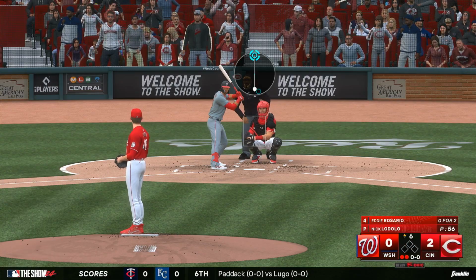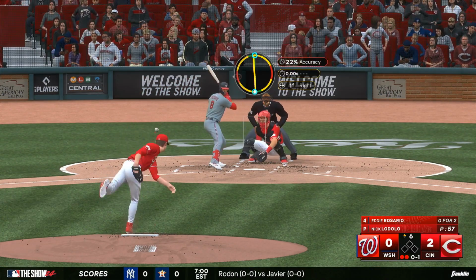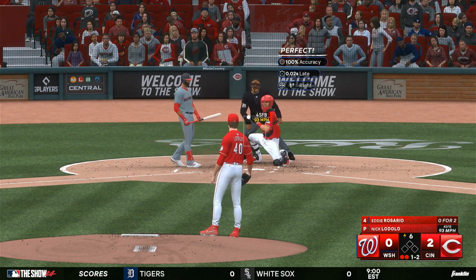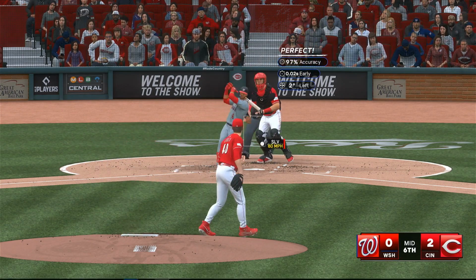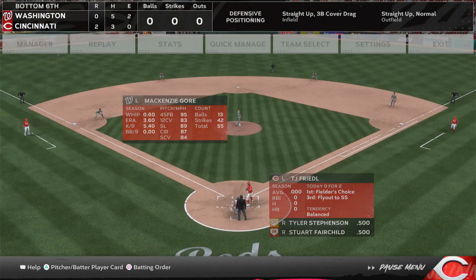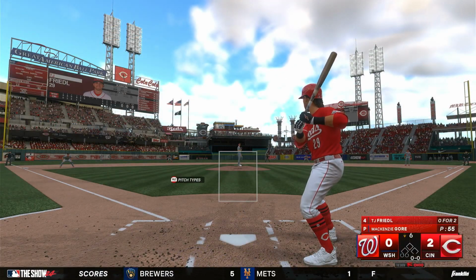Eddie Rosario now at the plate. That one finds the zone. Strike 1. Ball 1 there. Top of the zone for a called strike. Swings through that, and it's a strikeout. And it's a 3-up, 3-down inning. Back here at Great American Ball Park. Here's the left fielder, TJ Friedl.